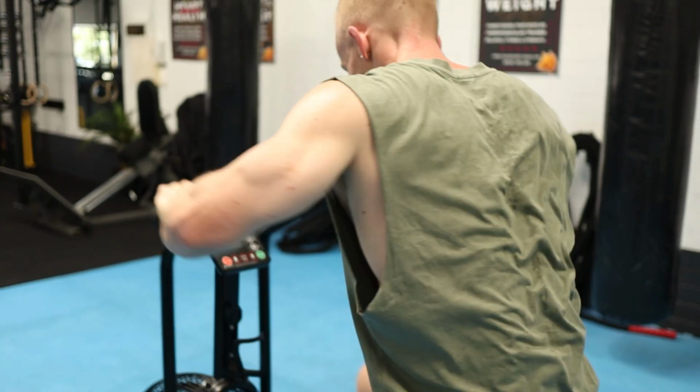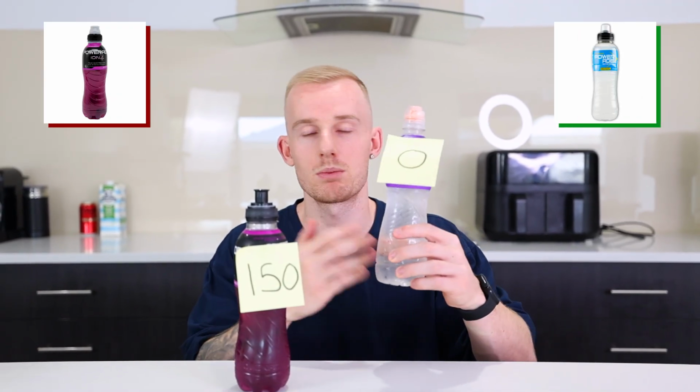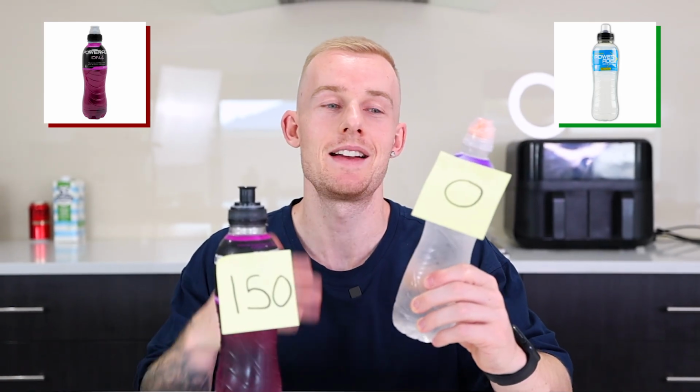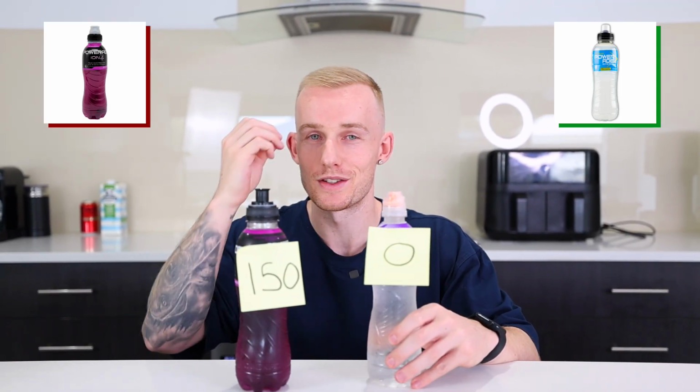The next example is maybe you've had a hard training session today, or maybe you've got a hard cardio workout later and you're thinking, I'm gonna grab something like a Powerade, get some sugars in. Well, these bad boys are usually about 150 calories each. Now, what you could do is simply go for the sugar-free version, Gatorade or Powerade, quite similar. You're still gonna get some electrolytes in, and you still get to drink something else that's not water, because I know everyone just says, just drink water.